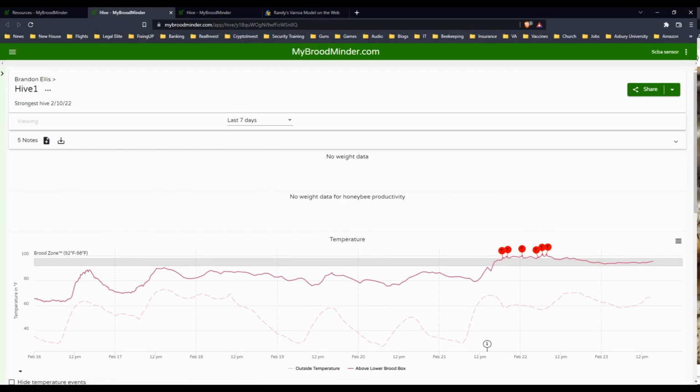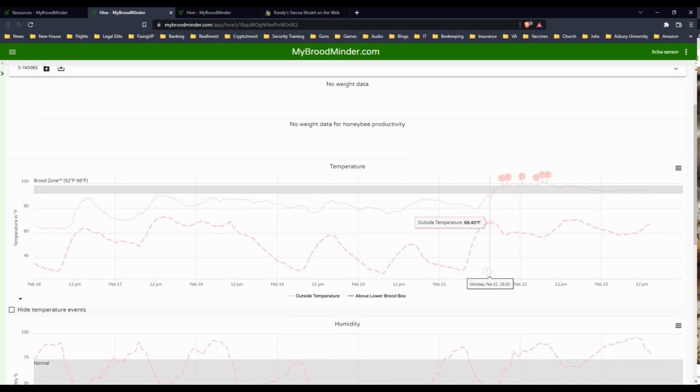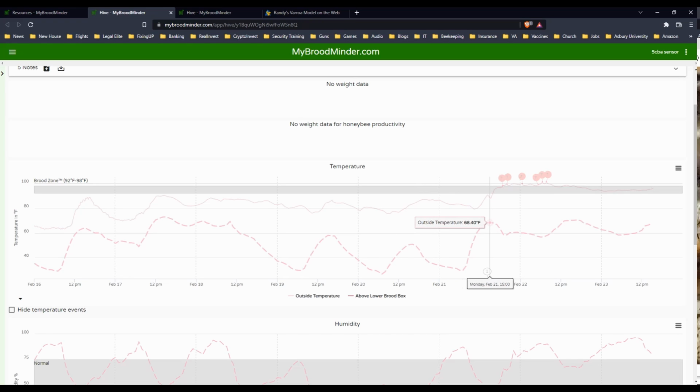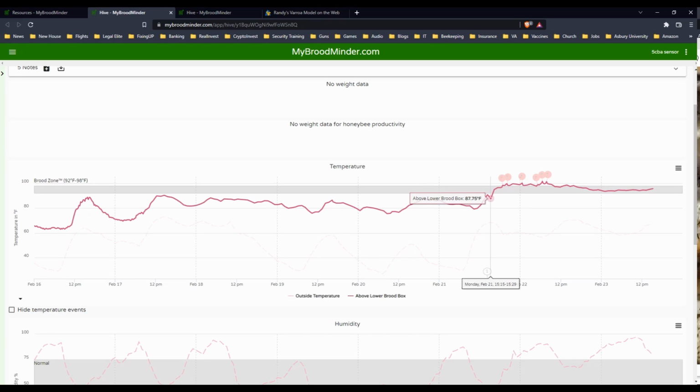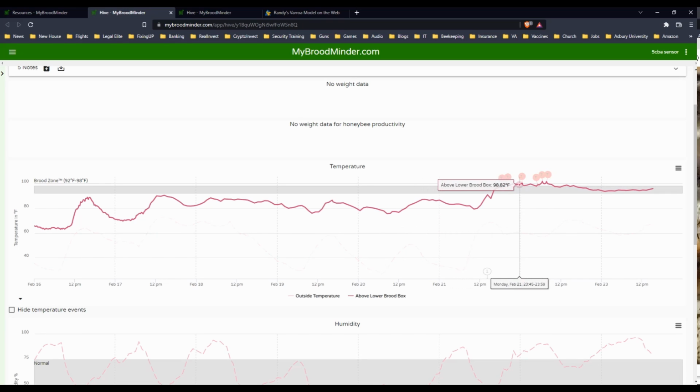So here's the actual My Brood Minder website, and you can see here the inside temperature and outside temperature. Outside was 68 degrees, inside was 87 degrees. So it's like the bees can keep a pretty good temperature in the hives. And then when I did the ApiGuard, it just brought it all the way up, and you can see just 99, 100 degrees in there, even though it's like 60 degrees outside, 57.